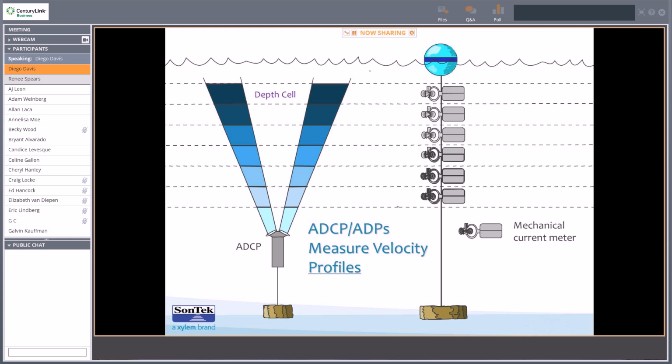And so as we move over to something like an ADCP over here on the left, what we see with an ADCP is that from one unit, this one has two transducers here, we're able to profile velocity, and we can actually separate these different profiles and bin our velocity so that if we want to focus in on a certain section of the cross section a little bit further, we can do that. So essentially, from one unit, we're able to do what would take a number of mechanical meters to do.